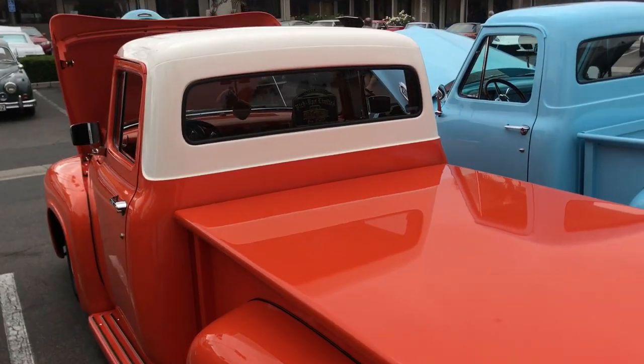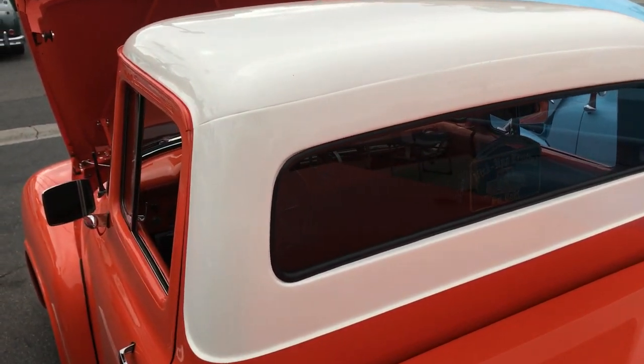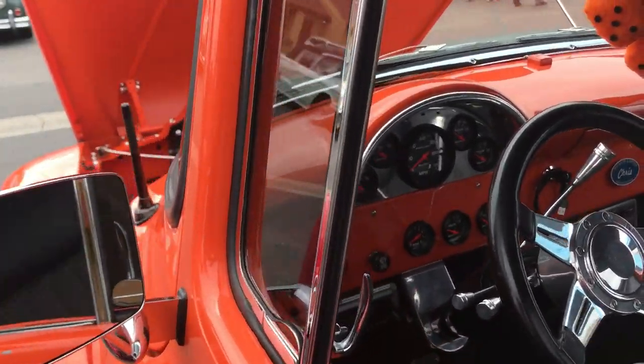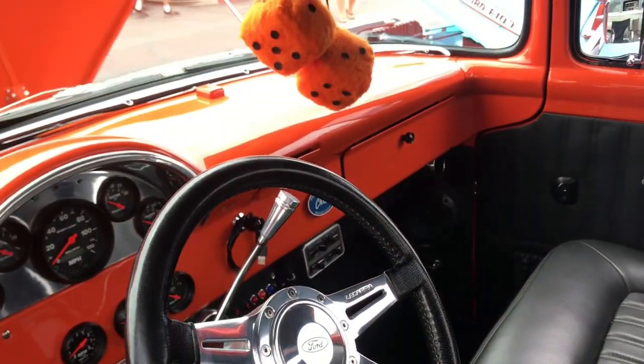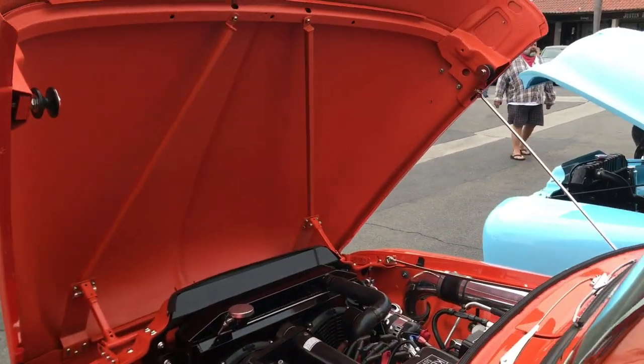Let's take a look over this one here. Again, a real sweetheart. Let's take a look at this interior. There we go. Oh, and a LaCara wheel. I was a LaCara dealer. Man, I sold a lot of those things to Japan. I must have sold about 600 of those steering wheels.